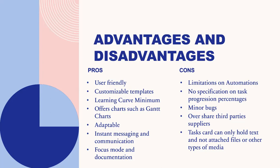So it also have minor bugs such as sometimes can lag from time to time, but overall it's just minor. It overshares third parties suppliers. So your information could be leaked, could. That's not a guarantee. And then the task cards can only hold text and not attach files or other types of media. So the task card is used to type in comments and whatnot, but you cannot add no pictures, no documents, because task cards is not used for that.